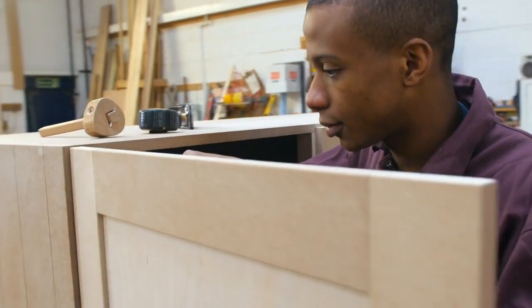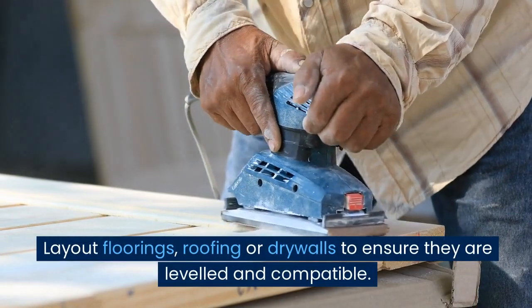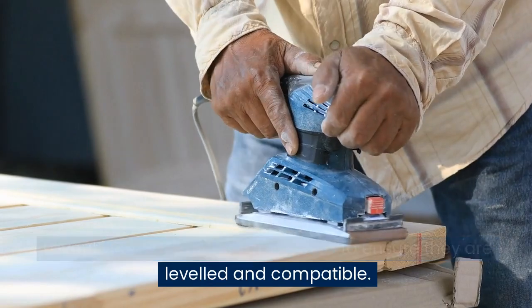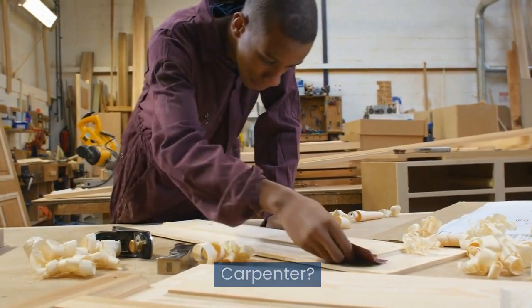Carve and assemble furniture, kitchen cabinets and drywalls. Lay out floorings, roofing or drywalls to ensure they are leveled and compatible. What skills and abilities are required to become a carpenter?